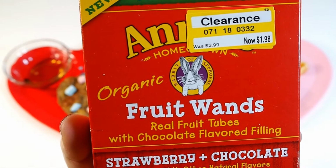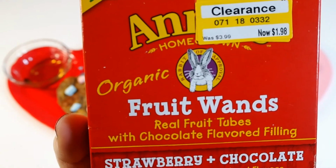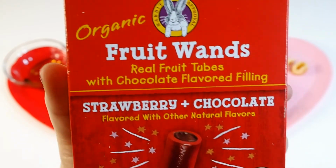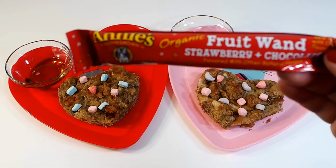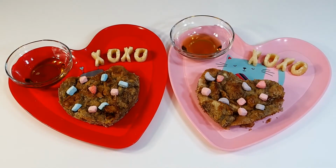I also have these organic fruit ones that I found at Target a few weeks ago. They were just $1.98 on clearance, so half off. They are strawberry and chocolate. So once they're finished with their French toast, I'm going to offer these to them. That is what they're having today, so let's see if they enjoy it.